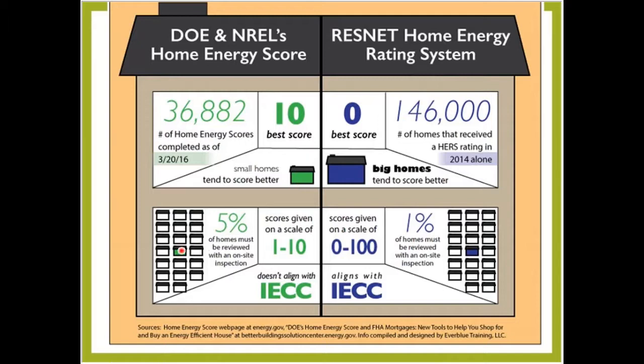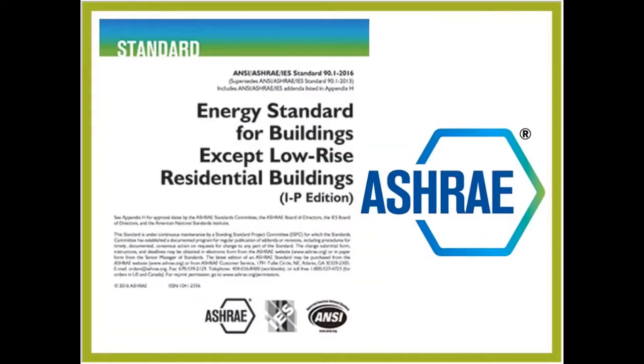5% of the homes must be reviewed for quality assurance for the home energy score, and then 1% of the homes for the HERS index rating is what quality assurance must be done. The home energy score has no alignment with the International Energy Conservation Code. There's simply no easy way to try to line it up with the construction code by any means, whereas the HERS index rating is fully aligned and continues to be aligned with the IECC.